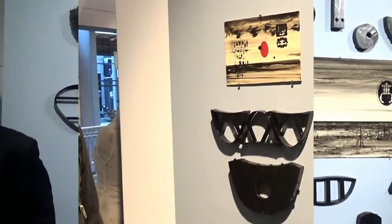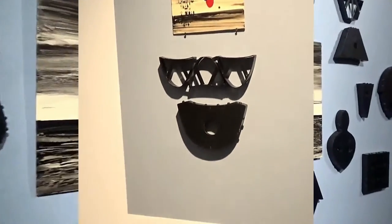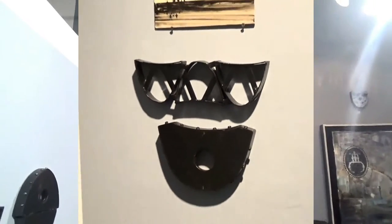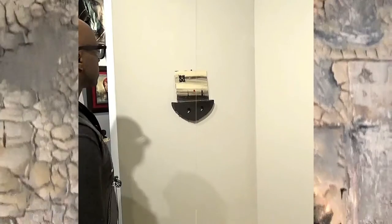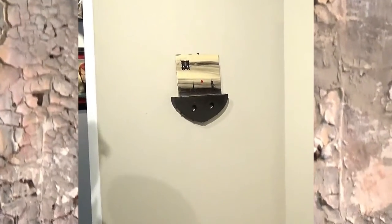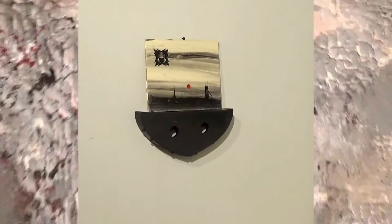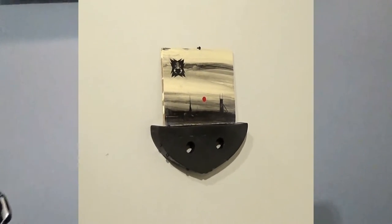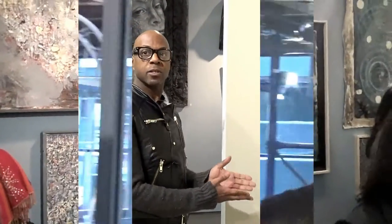This piece in particular is called Lunar Eclipse. It's metal with wood, painted with enamel paint and sign paints on wood. I like to incorporate a sculptural element with the painting, so it has more form and volume. This piece is entitled Solar Eclipse, with the same elements, using the wood and metalworks as sculptural elements, and also as shelves, as props.